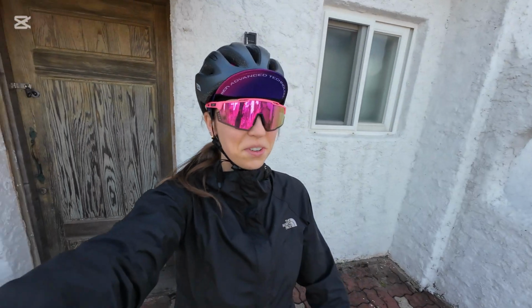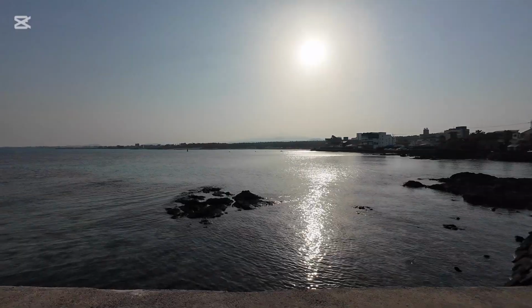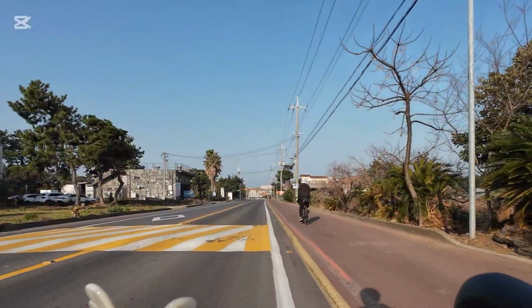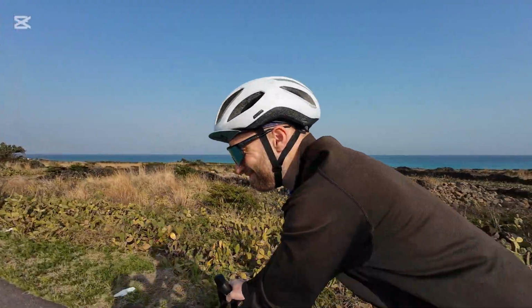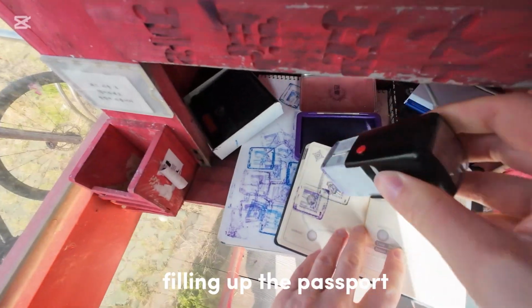Good morning. We just woke up and it's a little chilly outside, but we're about to start our second day biking around Jeju. It's so pretty and so peaceful. Okay, we're at another stop.